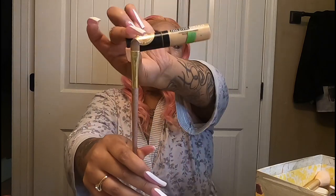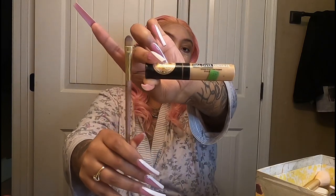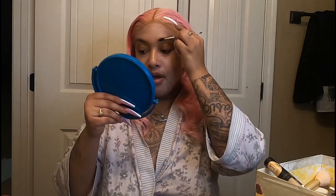Okay, so today I'm going to use the Pro Touch Full Cover Concealer, and I'm going to use a concealer brush. These two are what I use to clean up my brows. The one that I'm using currently is a lot darker, it's like a dark chocolate. I do go in lightly, pull some out. I start by brushing my brows up because that is the direction that I want it.